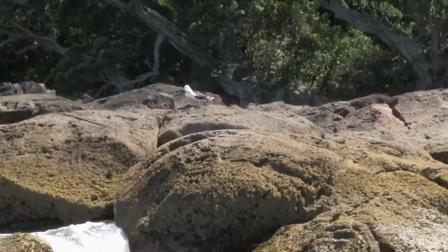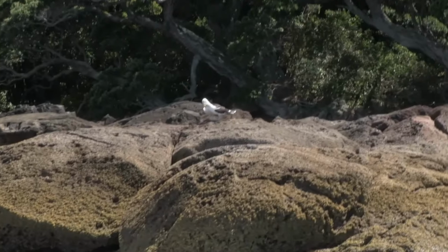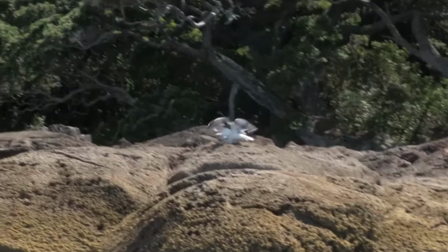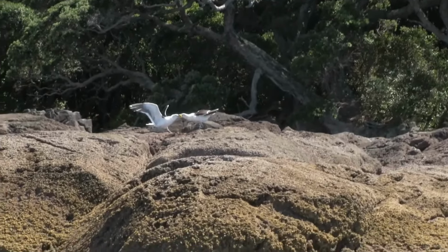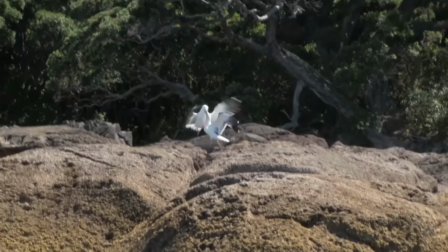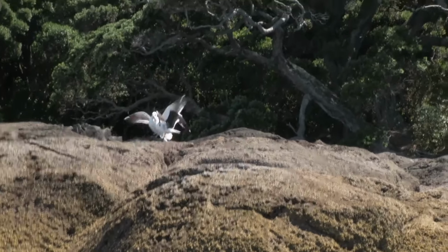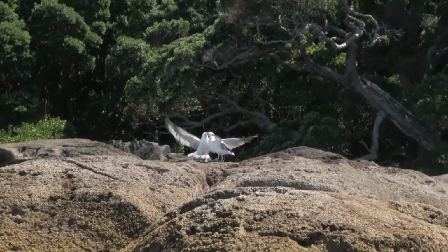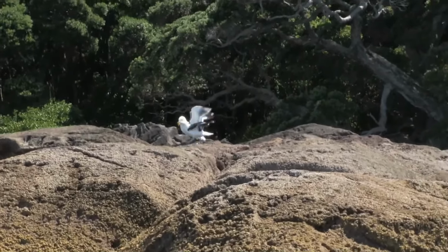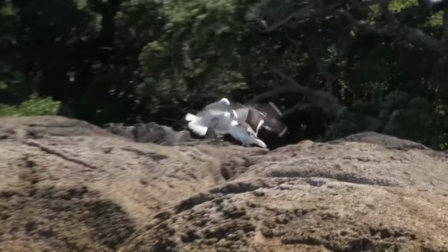Apologies for the shaky footage, but there's quite a bit of swell coming through here. I'm zoomed right up to show these guys going at it on the rocks. Must be a mating sort of thing, going through the courtship ritual or something. But pretty cool to see a couple of black-backed gulls, which are an endangered species in New Zealand, by the way. So yeah, pretty awesome.